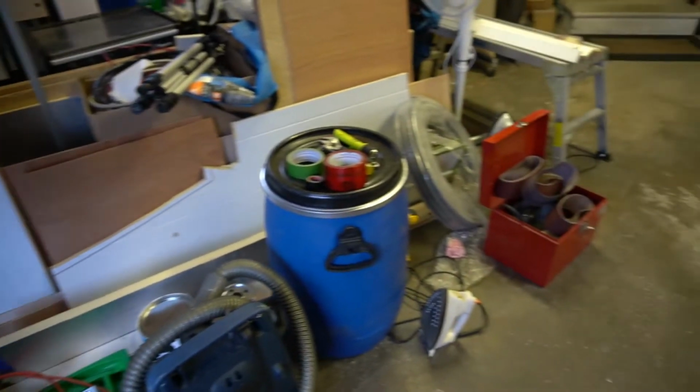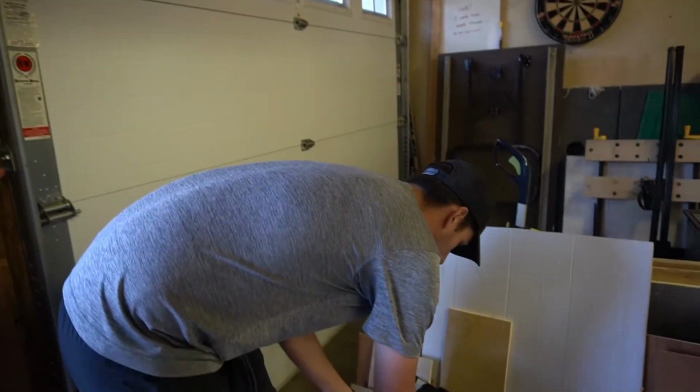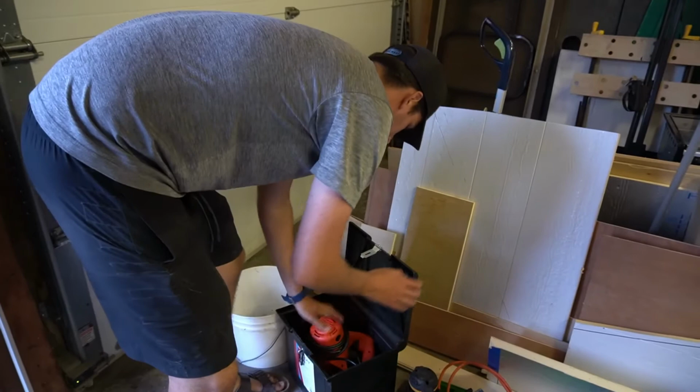My idea of cleanup is to just throw everything kind of on the ground in this general area. And then we'll worry about it tomorrow because we're going to use them again. So it's okay.